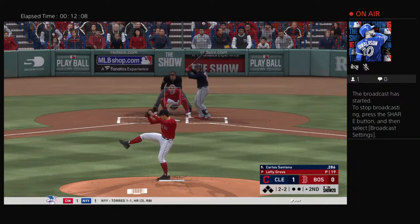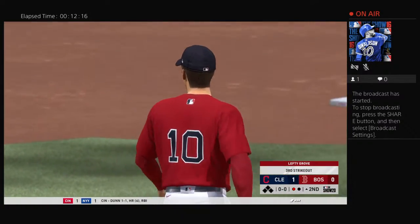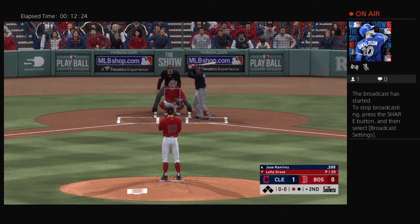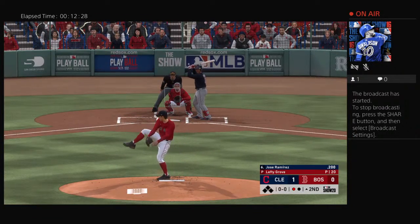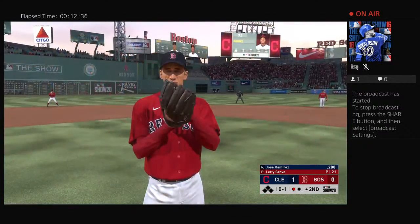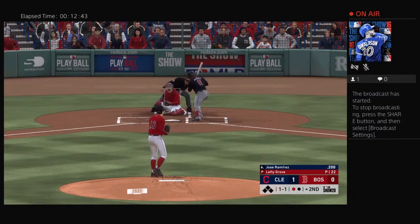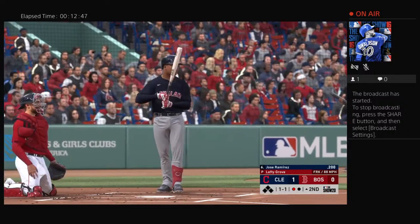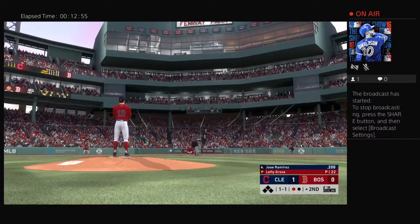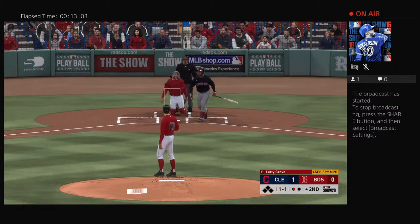The 2-2 is a swing and a miss. That's strike 3. Sliding into the box, Jose Ramirez. He's ready for his first at-bat of this early season contest. Now here's the pitch. Nope, ball 1. One out, nobody on. To 1-2 now.